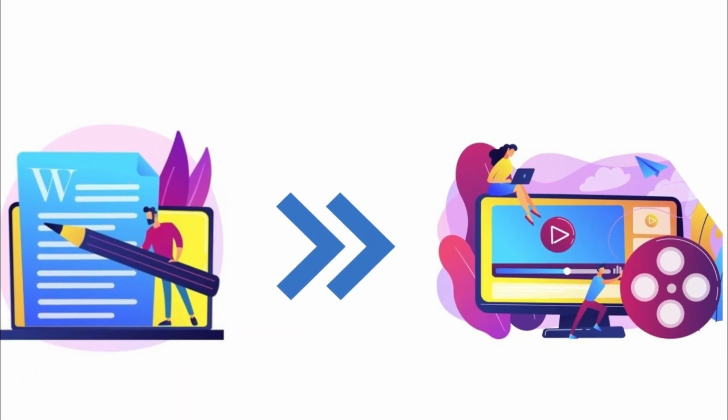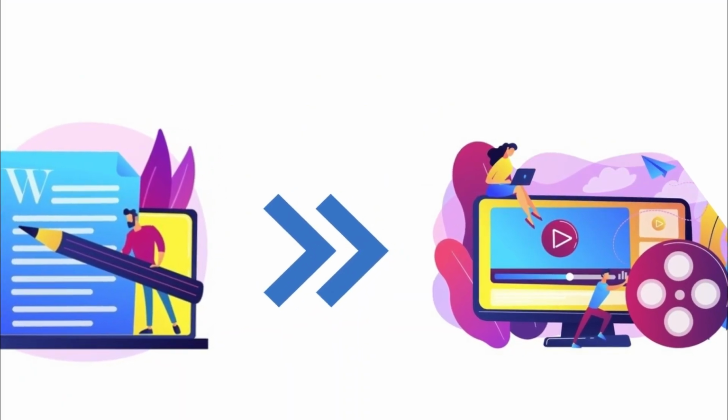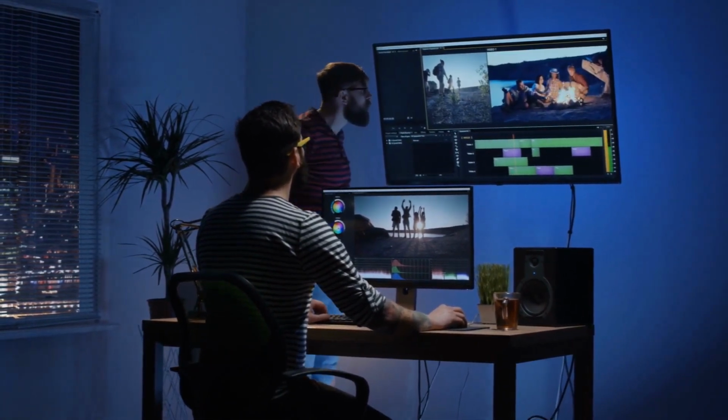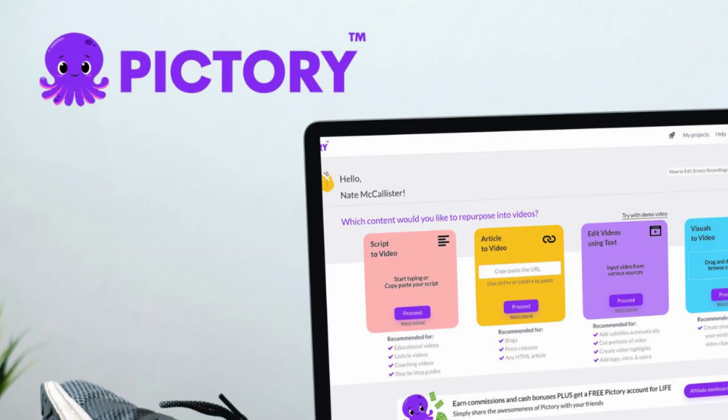Text-to-video visualizations. Let's talk about text-to-video magic. If you've ever thought, I wish I could turn this script into a video without lifting a camera, well, you're in for a treat. My favorite software to use for this is Pictory.